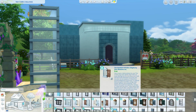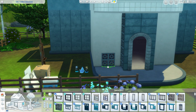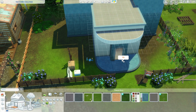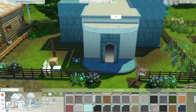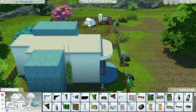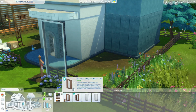I was trying to find some windows that would look nice on here to give lots of light. Some of them have blue in them, but in the end, I ended up using these. I'm not sure what you would call them. They're windows, but they would be like concrete blocks. Anyways, I thought that looked nice. And then I have a gravel roof with a roof trim and everything. And here's the ladder to get up, just the trellis ladder.